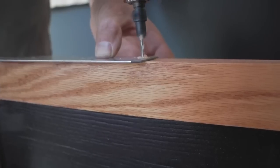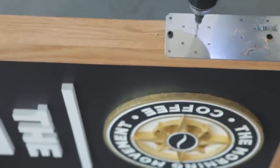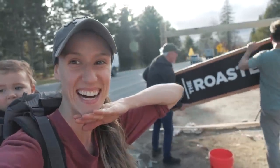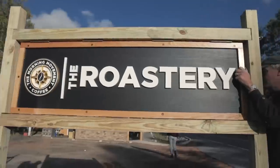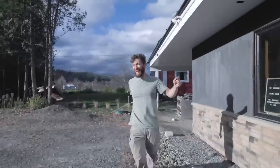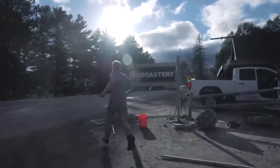So we're just gonna go ahead and put all of these plates on the sign first, so that we're prepared, and when we get it up there, we can just look out for these cross screws. Screw right in. I just went and got the rest of the crew. We all need to witness this moment together. Oh my god! We gotta look at it from this side.